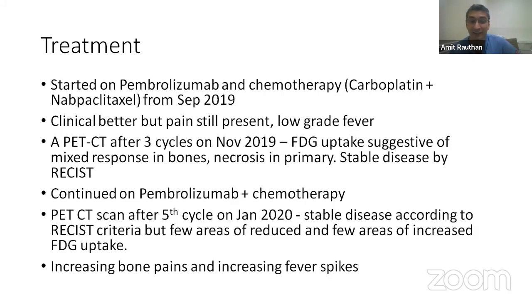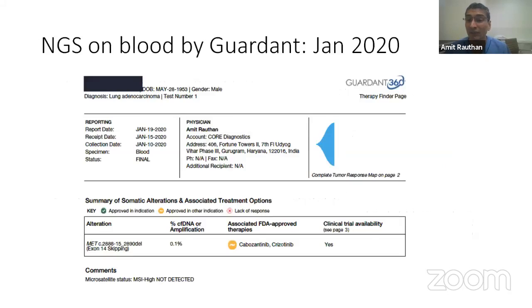After 5 cycles, we have stable disease, but there are areas in the PET where the disease is clearly increasing, and the patient is clinically complaining of more bone pains, generalized, and more fever spikes. So he's clinically deteriorating. We sent a blood NGS. This was in January 2020. And what we found was a MET exon 14 skip mutation.